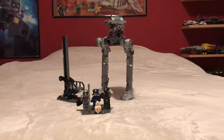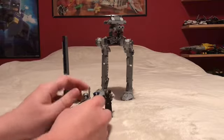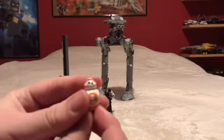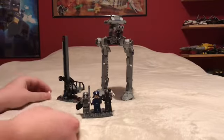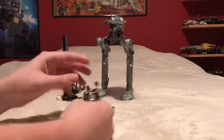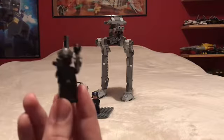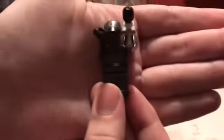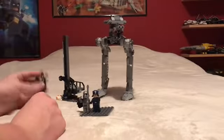But starting off, we're just going to start with the minifigures here, as we always try to do on this channel. But first, you just have the regular little BB-8. If you're a Star Wars collector, you probably have him by now, so not going to spend too much time on him. But this figure, I believe, is exclusive to this set, but nobody really wants it. It is Finn in the First Order outfit. I personally don't want this figure at all.